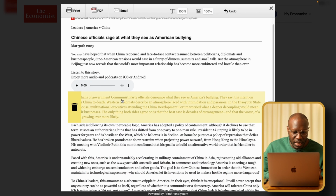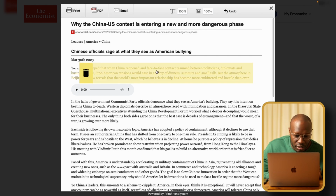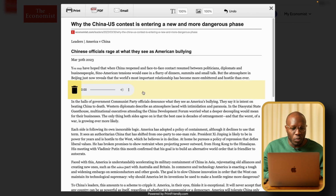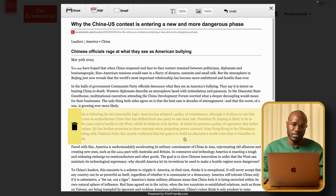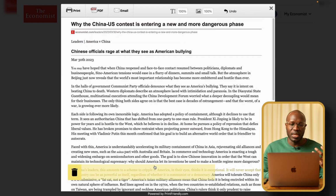This here is a picture. I can delete that as well. I can come here, I can delete that. I can delete that. I can delete that. So you can delete almost all elements from the picture until you just have a nice little PDF that you can now print.